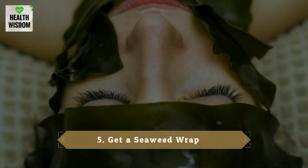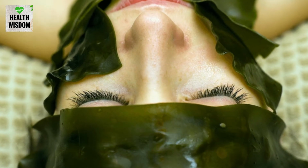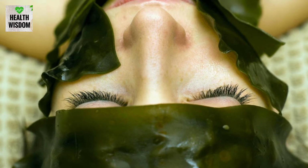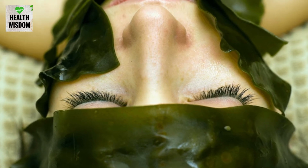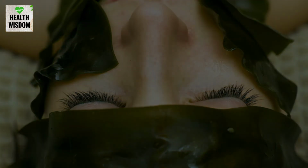5. Get a seaweed wrap. Not only are they great for your skin, a seaweed wrap delivers nutrients into your body while at the same time pulling toxins like heavy metals out. So these are the 5 natural ways to rid your body of heavy metals.